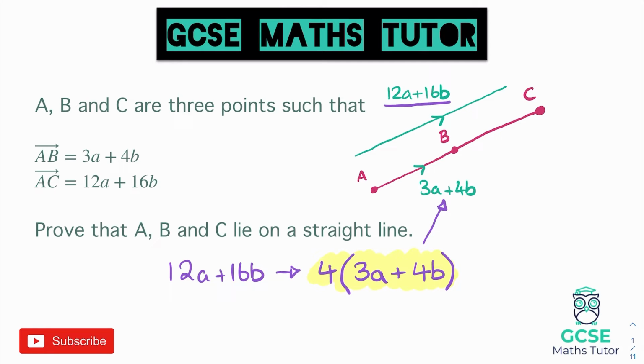What that means is it's going in the same direction. If you remember, I drew those a's and b's, as long as I did the same amount of a's and b's, it was definitely going in the same direction. So this new vector, or this larger vector, is definitely going in the same direction, but it is going 4 times sort of more in terms of its distance.